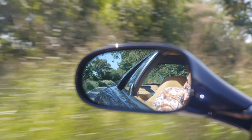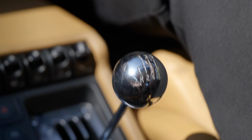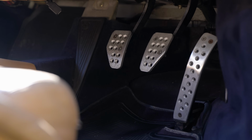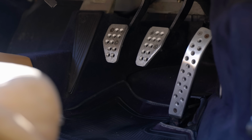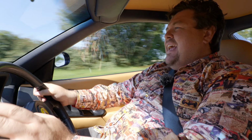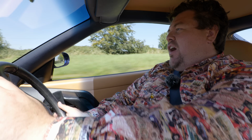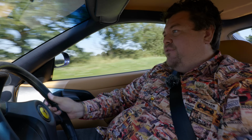In fact, this was a car with a specification so unique, I was actually convinced it just didn't exist. But it turns out it does, and thanks to a very kind owner, I'm now able to share it with all of you. So today, sit back, relax, and enjoy the sights, sounds, and the story of this Ferrari F355.